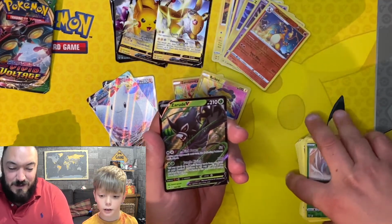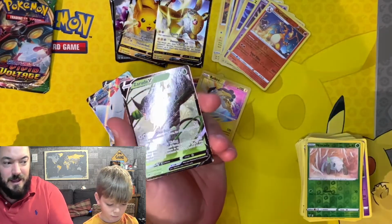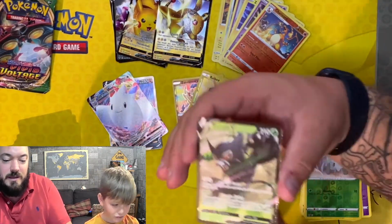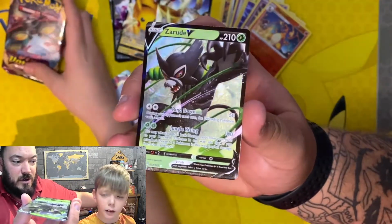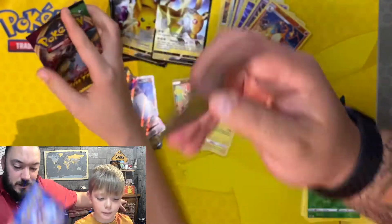So that's a nice end to the 18 card packs that I got. But yeah, he's a pretty tough looking dude there. Yes, he is. Aggressive. I like the way his eyes shine differently to the rest. Mm-hmm. So happy with that.